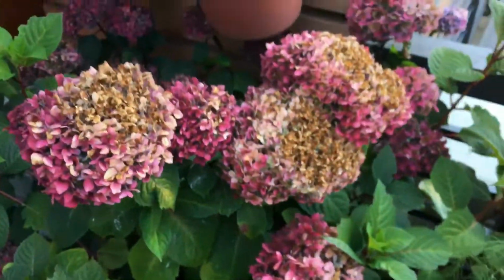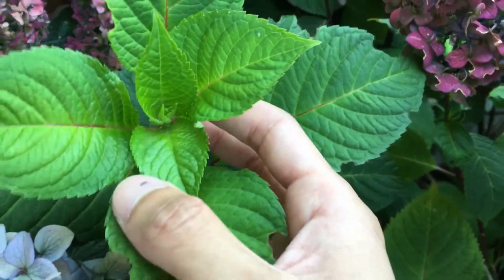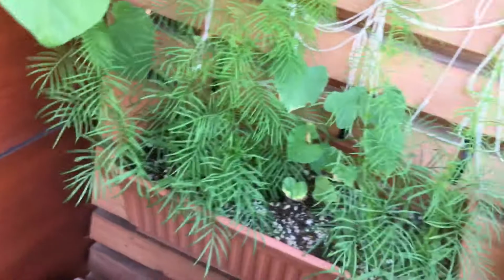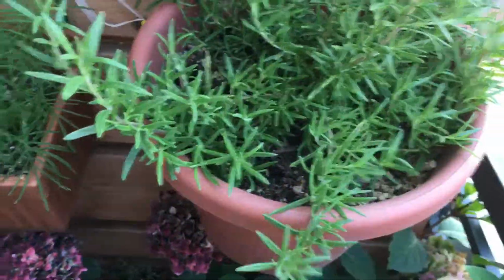Okay, so this bigger hydrangea plant, most of the flowers are dying back, as you can see, and I don't think it's gonna send out any new flowers, but there's still some new growth coming up. Not sure if those are flowers or just growth. Don't know yet. And here, one of the vines is kind of wrapping around the rosemary, so I'm gonna move it around. And as you can see, I moved the lavender and the rosemary over to this side just to save some space. The lavender's doing well, and the rosemary is doing well too. It's getting big. And then the vines are doing well too.